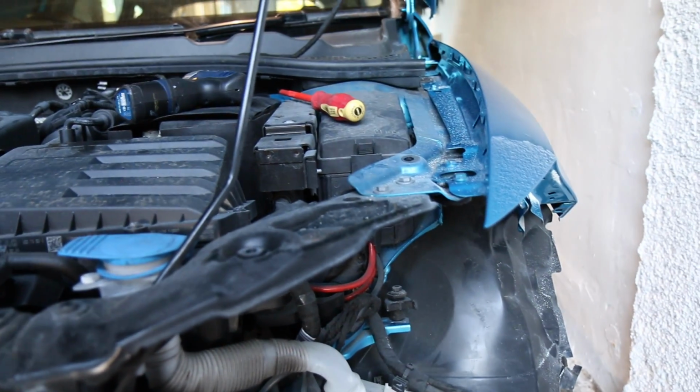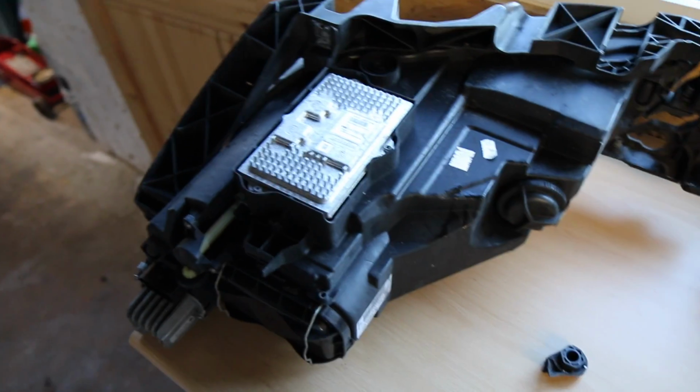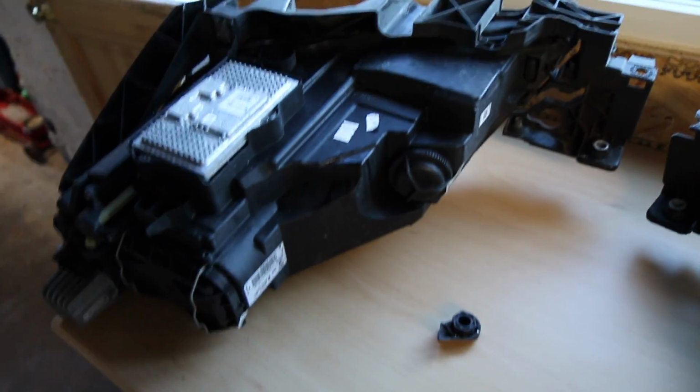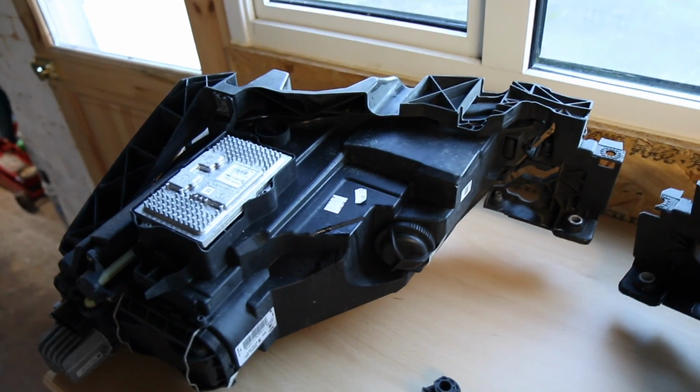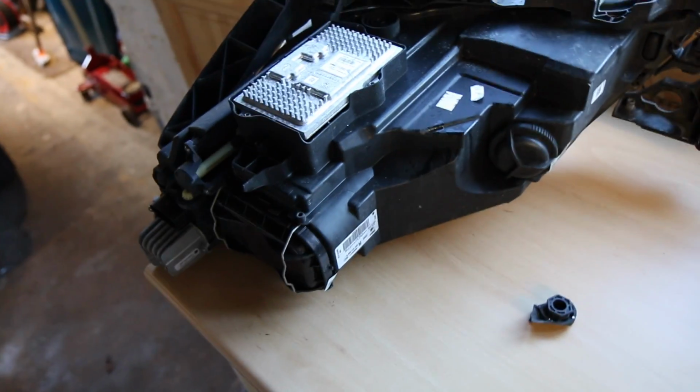I'm going to take this tab off and we'll go to the workbench and have a look and see how they fit. Okay, so we have our headlamps now, and we're going to take a look at the damage on the headlamp. So whenever you get crash damaged cars, if it's anything that's been hit on the front, the thing that normally goes are the tabs of the headlamp.